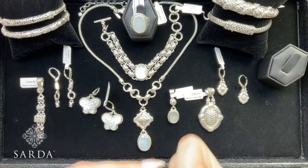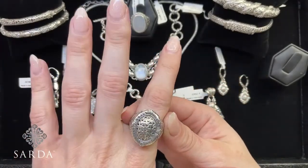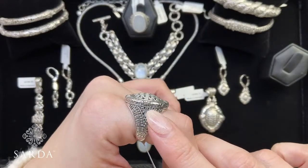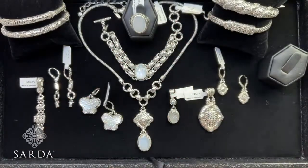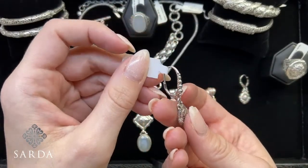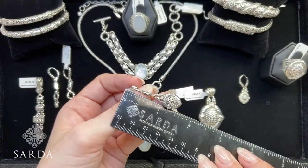Okay, kicking it off with some chain link. Okay, this is chain link ring J2453, and it is a size 5 or a size 8, $69.99. So we've got that basket weave, the jawbone beads, a little bit of tree life, and then that chain link right in the center. And then we've got the matching earrings. Earrings are J2454 for $69.99. That little bubble detail on the ear wire, and then just a mini version of the ring on an earring. A little over 1.5 inches there.